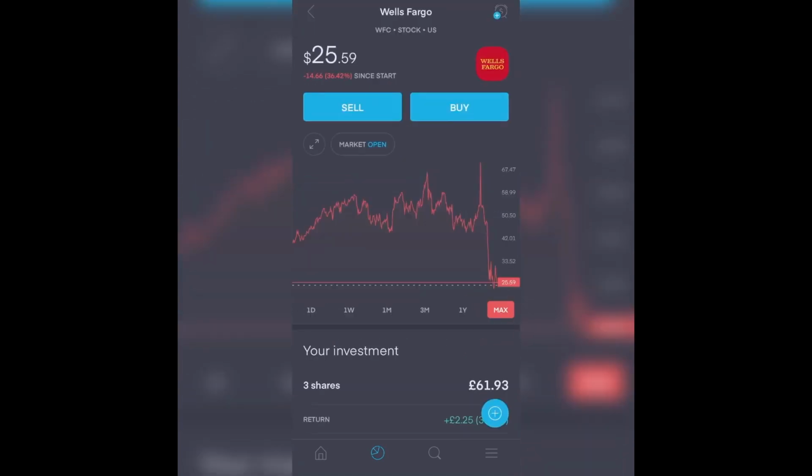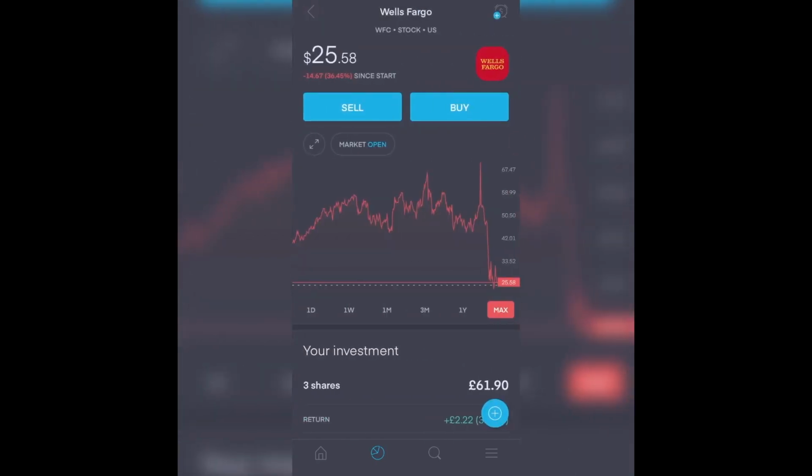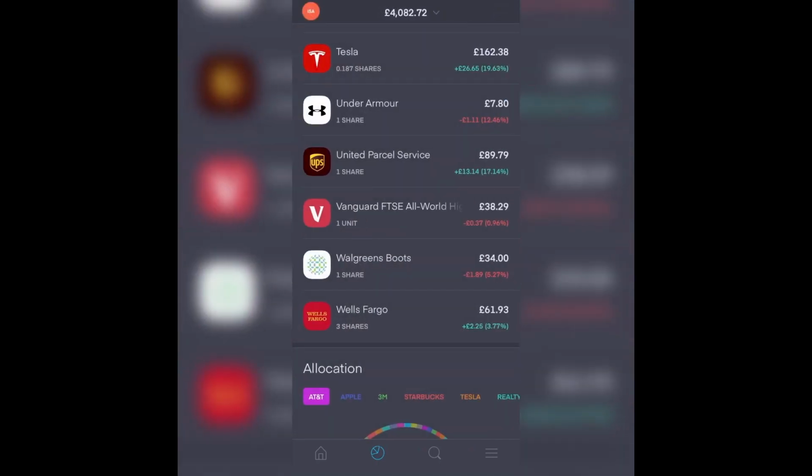Obviously, just recently Wells Fargo cut their dividends, so that's another thing you need to watch out for. Some of these companies might cut their dividends, especially if you had a lot of money invested. Say, for example, I was sitting with 200 shares of Wells Fargo and I was expecting that dividend and it got cut. It would seriously affect my portfolio. So you need to look out for these things if they are coming up on the horizon.